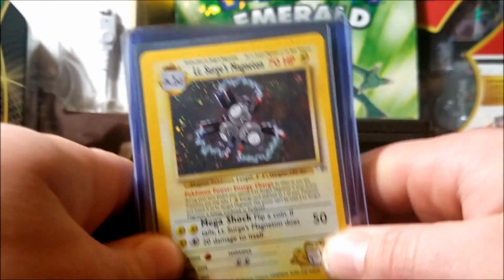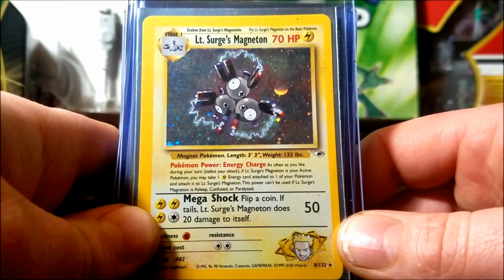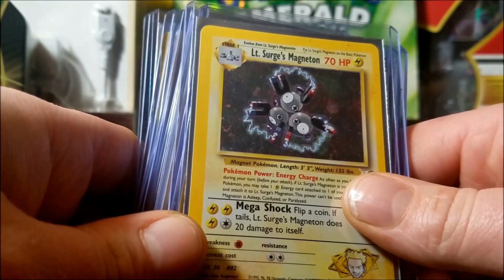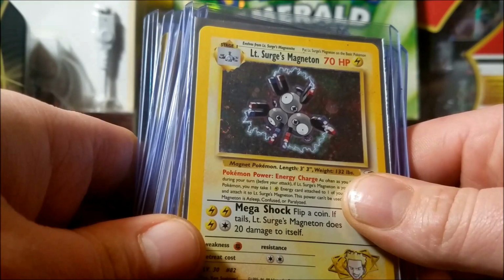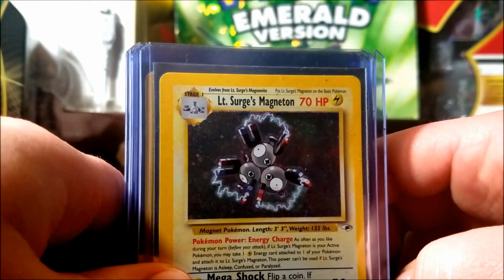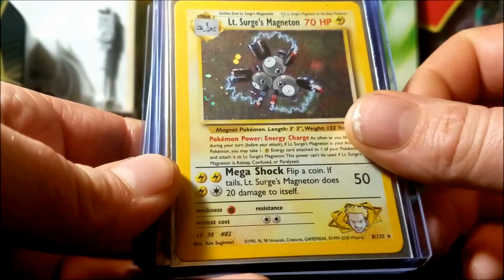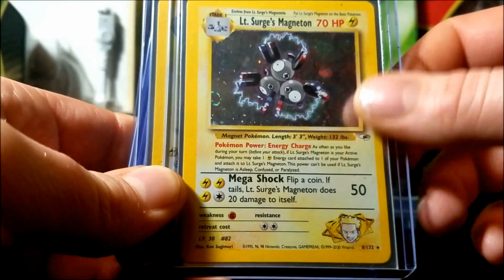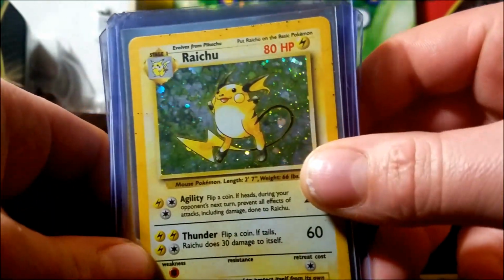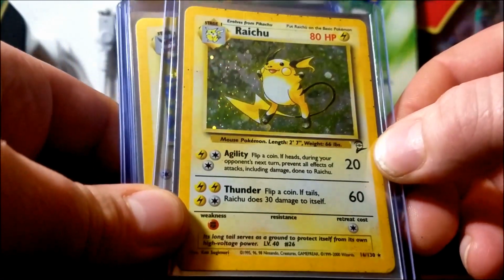A lot of people probably watching this never saw these cards because they're just so old. Really. When I was a kid, I was probably collecting these cards at age 12 and 13. That was 13, 14 years ago. It's a long time. So a lot of you kids probably watching this have never seen these cards before. But we have Lieutenant Surge's Magneton. We have a base set Magneton. We have a Raichu. That's an awful shape. It's got a bunch of black specks, but hey, it's Gen 2, not base set.